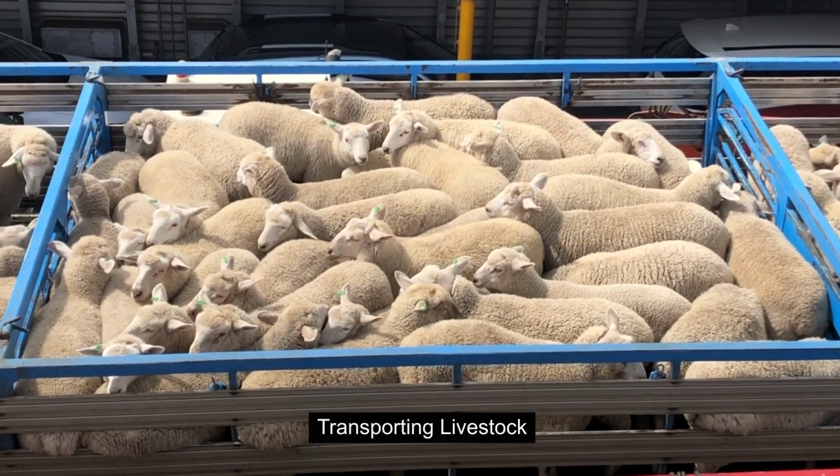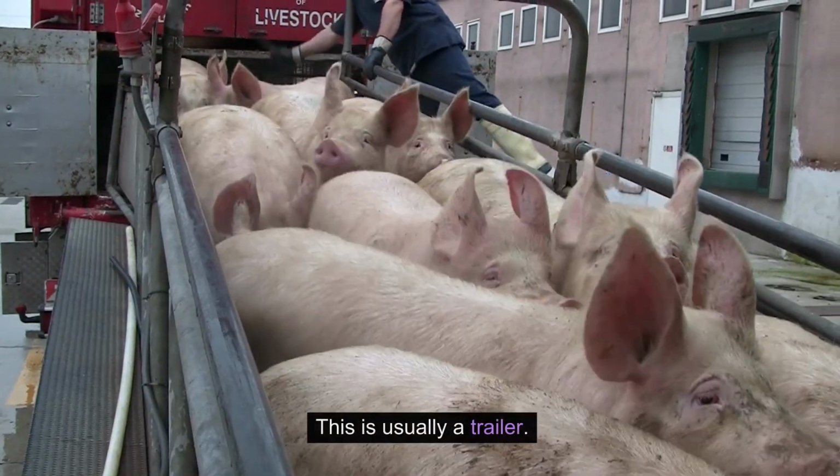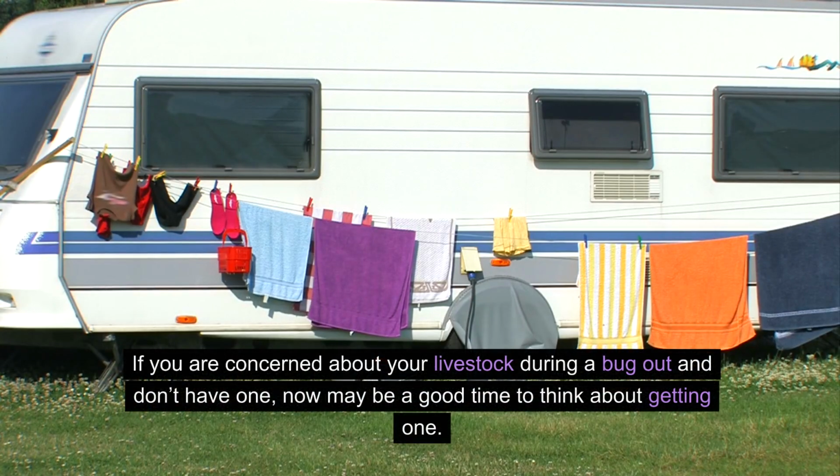Transporting livestock. Many preppers with livestock have the means to transport them. This is usually a trailer. If you are concerned about your livestock during a bug out and don't have one, now may be a good time to think about getting one.